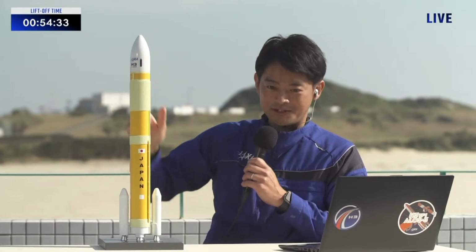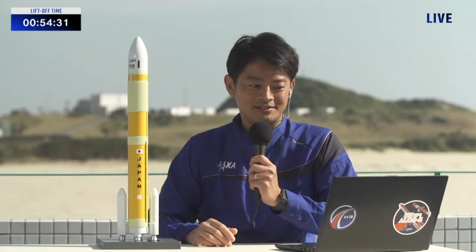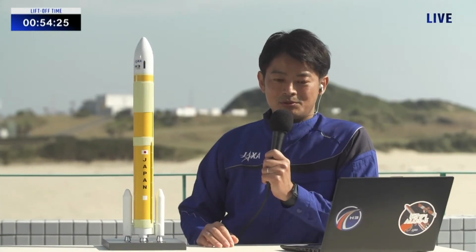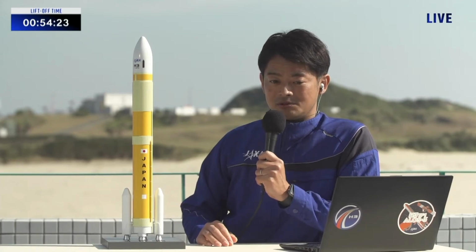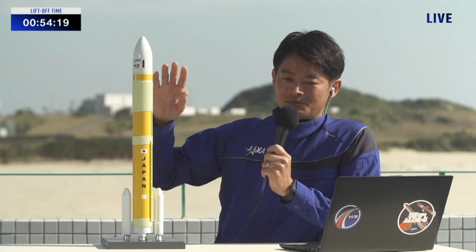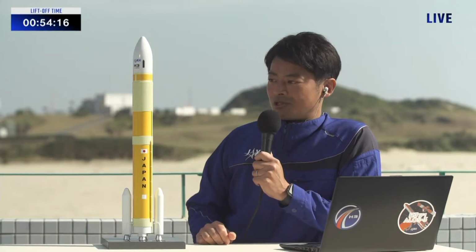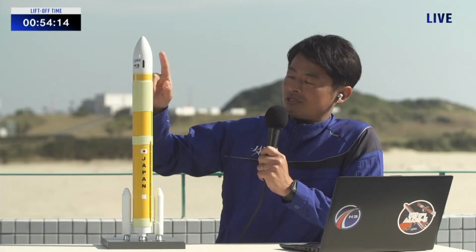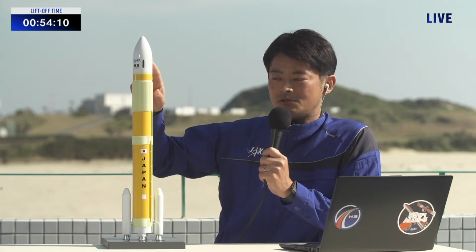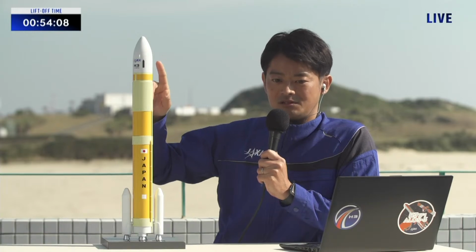I have actually prepared something like this. This is a 1/100th model of the H3 launch vehicle. But before I explain about the phenomenon, I'd like to start by explaining what a rocket, or launch vehicle, is about. All the launch vehicles essentially have the same function, but right at the top we have a place called the fairing, which is a payload fairing.